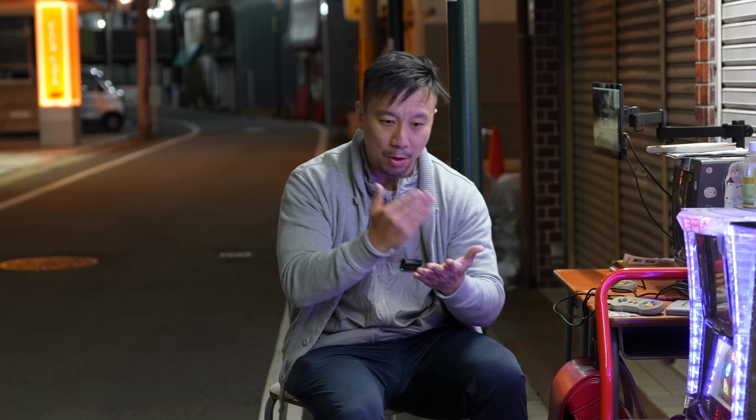Now, I only got a brief demo. It seemed to work pretty well, but this is something that nobody can really tell how well it works until you actually daily drive the phone for a few days at least.